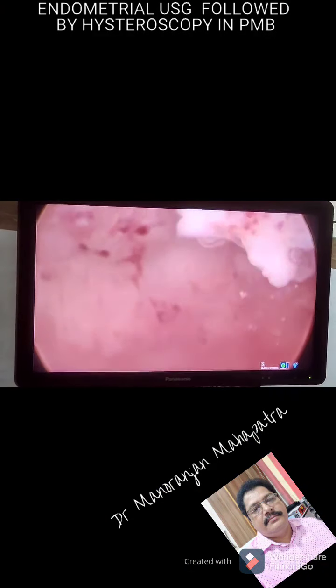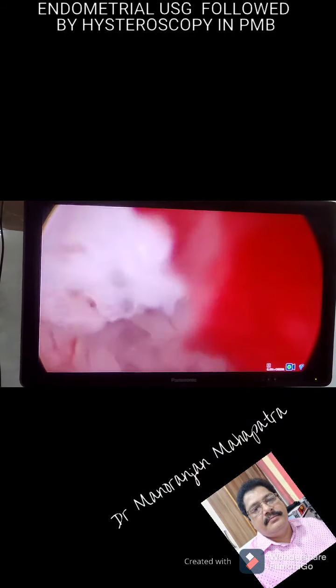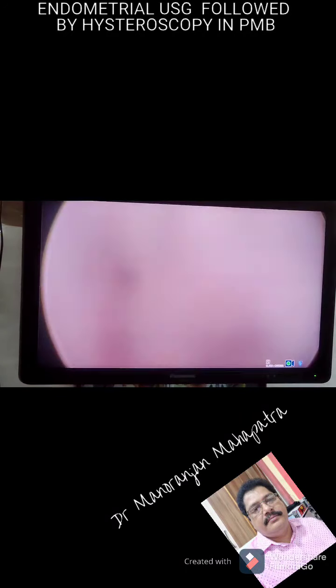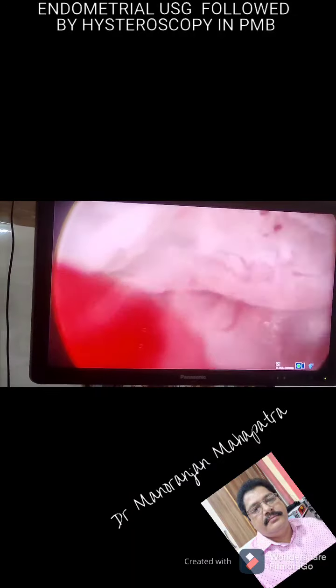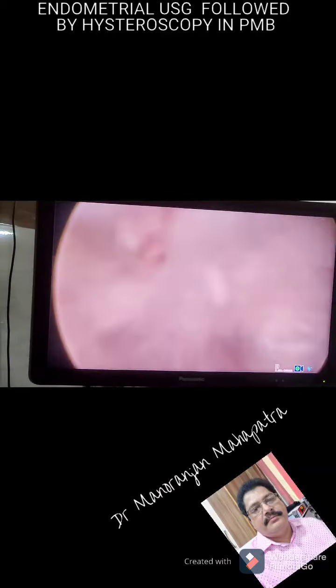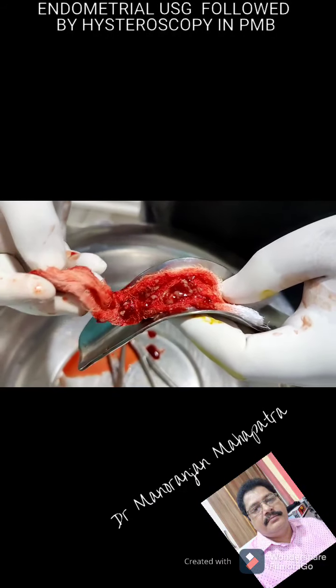So this is again followed by hysteroscopy. Look at this, again a friable mass with dilated vessels and neovascularization. These are friable growths, and they must be subjected to biopsy. A targeted biopsy with hysteroscopy is very welcome. Or else, if it is not available, we can go for endometrial biopsy with the curette.